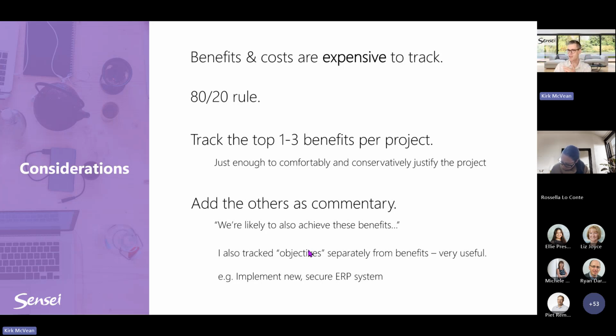Another thing I found helpful was just to track objectives. For example, one thing we had to do was implement a new ERP system. So you can say, hey, we did that too. We implemented a new ERP. That's not the benefit, but it's a thing we did. So you can say, here's all the things we did. So yeah, keep it a small list of benefits if you can, because there will be thousands quickly.